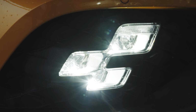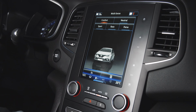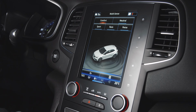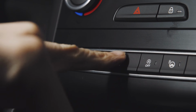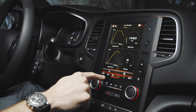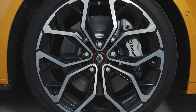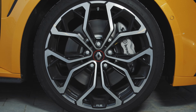Other tech that is new to this Megane includes the Multi-Reflector LED lighting system, which Renault claims is unique in the segment. Meanwhile, inside there is also the Multi-Sense system that lets you choose the demeanour of the car from comfort through normal to sport and race, and the latest version of the RS monitor, which displays a whole host of information gathered by sensors on the car.